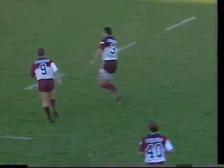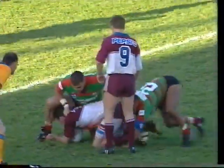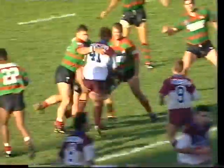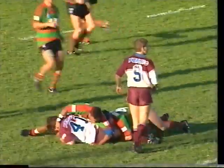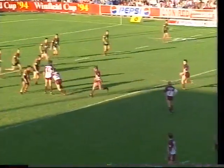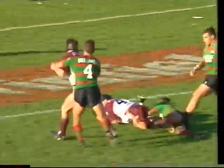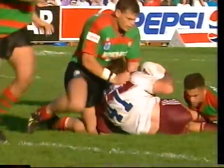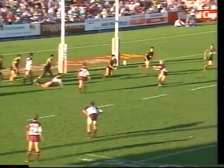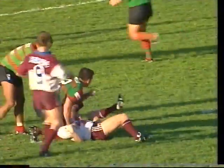Tap taken by Scott Fulton. Danny Moore. Smell of success in the nostrils. Gardner. Scotty Fulton turns it away. Gardner, he'll go for the line. Menzies was unchecked outside him. Dunford. Toovey. Good work by Doniger.